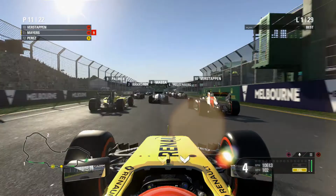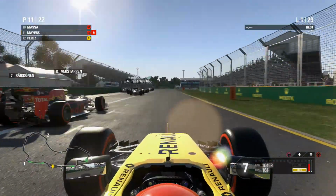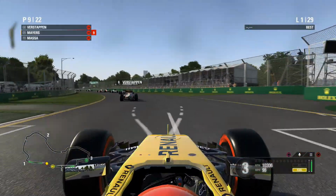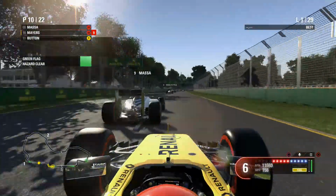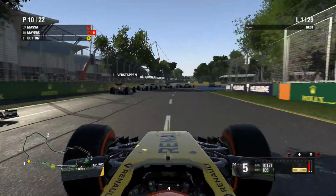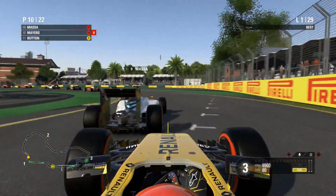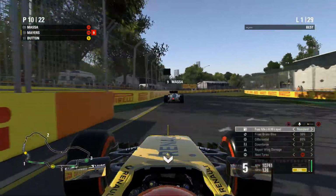We're off the line in 11th place. Massa's got a poor start, so we're going to look to the inside. Almost through wide as we go through turn 1. Got through there safely. Massa coming back at us, he's up into 10th. Not quite sure where Palmer's gone. We're going to have a look down the inside of Massa. He's going to stick around the outside. A little bit of contact with his rear end there. We get through.